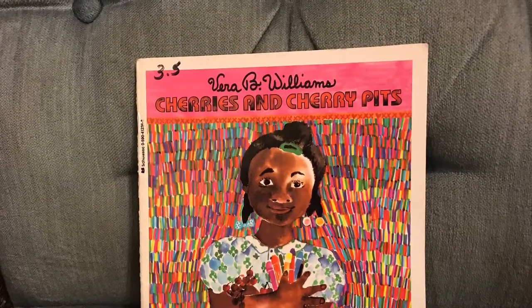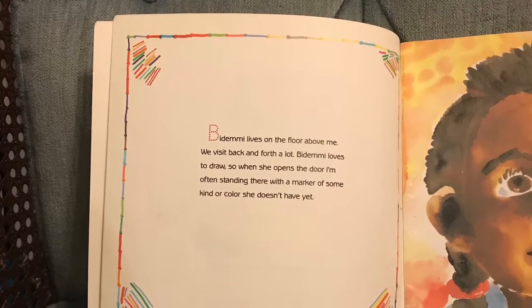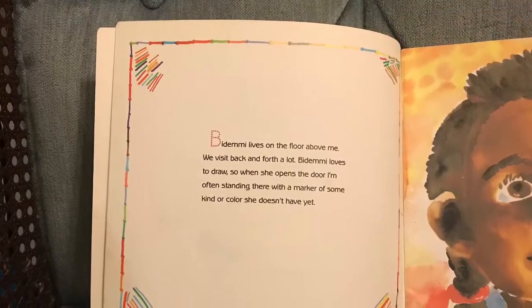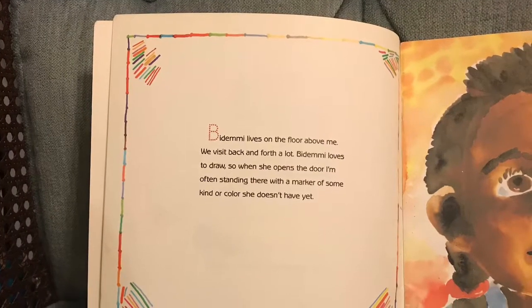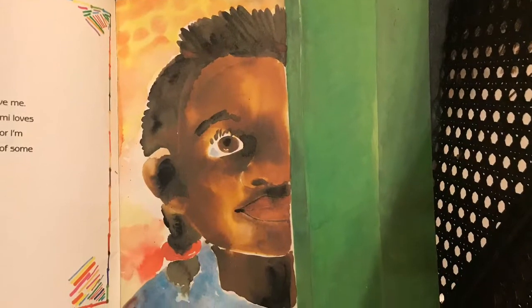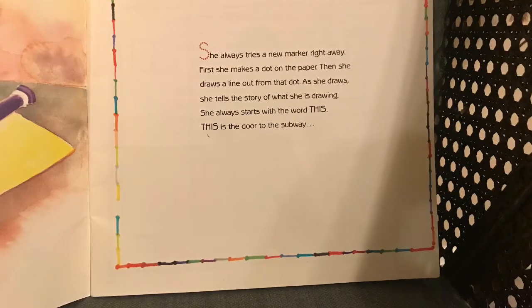Cherries and Cherry Pits by Vera B. Williams. Bidemi lives on the floor above me. We visit back and forth a lot. Bidemi loves to draw, so when she opens the door, I'm often standing there with a marker of some kind or color she doesn't have yet. She always tries a new marker right away.